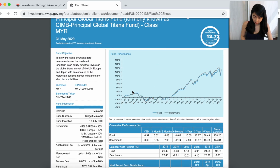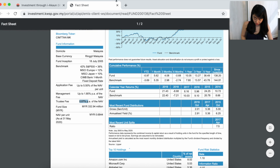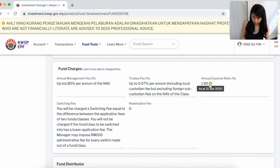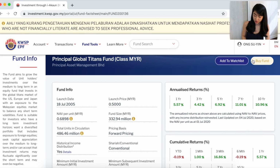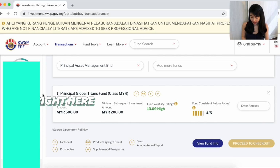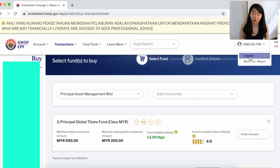And they're going to share with us that the fees are this much and this much. And we can also see it right here in its annual expense ratio. So let's just say we want to buy a fund. Yeah, it will tell you how much you are eligible to invest. So that's pretty helpful. And you can definitely proceed to check out right here. So yeah, this concludes the part of me running through the website with you.